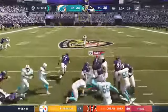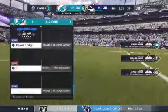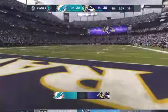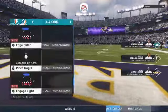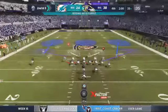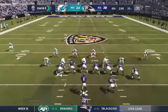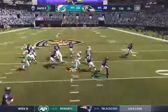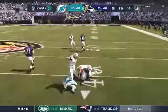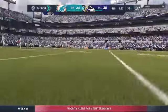They'll try and run some clock here as they keep it on the ground. And this will go for 5 up to the 33. 2 minutes left to play in this football game here on EA Sports. So it's Raven football here as we welcome you back. And no doubt what they're looking to do is just salt away the final couple of minutes and escape with a win. And he's going to have a Ravens first down as the tackle made just shy of the 40.